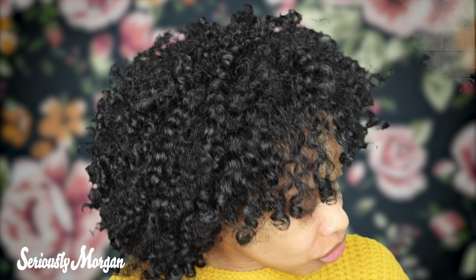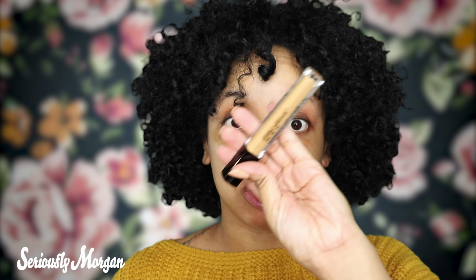I also have the Full Spectrum All Day Idol Brightening Concealer. That's what it's called. I have no idea what shade this is in. I don't know. It literally doesn't say it on here. I can check my orders on Ulta really quickly. This is in the shade Medium Tan Golden.